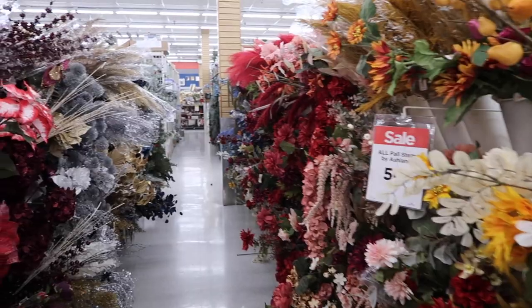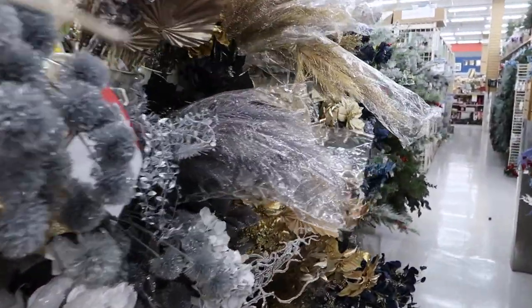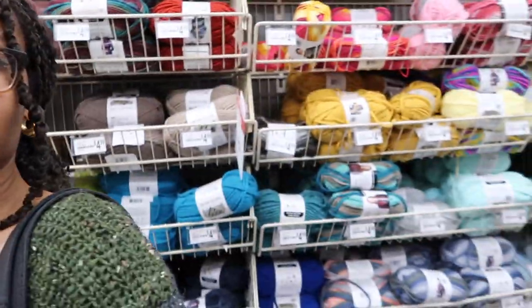What? It's so weird not knowing where I'm going because this is a new Michael's, so I'm just like, huh? But we found some yarn. Now I need to find my Karen cakes. Okay. Guys, I'm sad because I can only find three of Kalila's own, and I need three of mine.